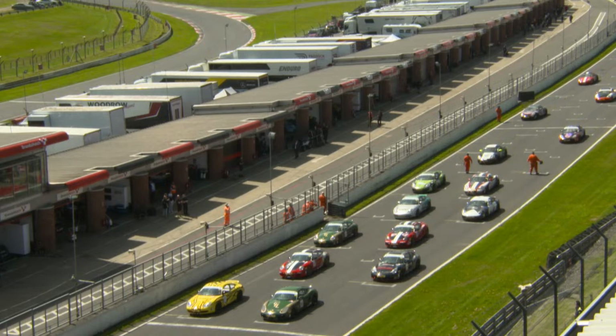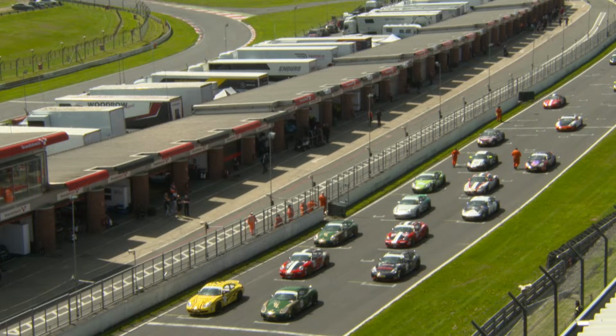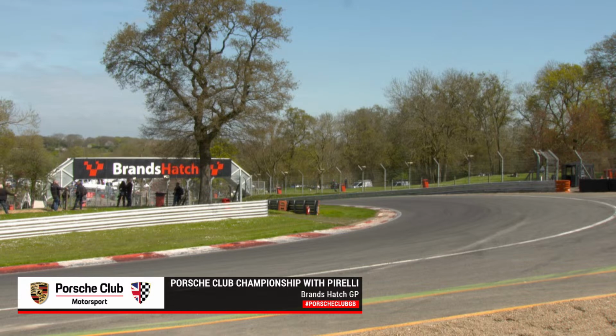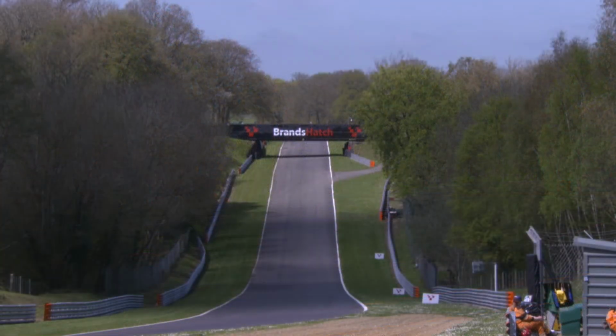Piers, nice to be at Brands, nice to have some sunshine and some heat, and what a fantastic grid of cars. Oh, what a day, what a track, what a group of cars. It's going to be a great day, Mark. Great weekend, hopefully, because the sun's finally out. We've taken the coat off for the first time this year, and I bet all of these drivers in these wonderful Porsche cars are going to be looking forward to sending them round the Brands Grand Prix circuit, which is a treat in itself. It is.